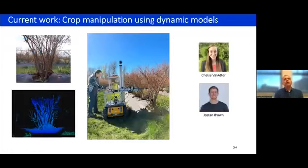Okay. And so what we're working on now is, I'm really interested in the idea of using dynamic models of the plant, so some kind of physics model to plan how you want to manipulate that plant. And the test case that we've started with, and this is work that Chelsea and Jocelyn are leading, is with blueberries. And so we're thinking through blueberry pruning. And this was work that we did a little bit earlier, about a month or two ago.